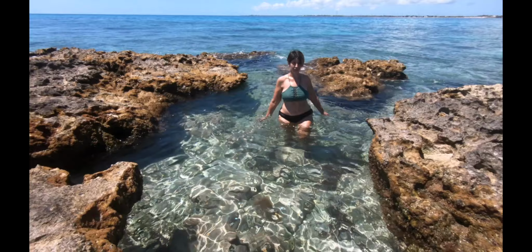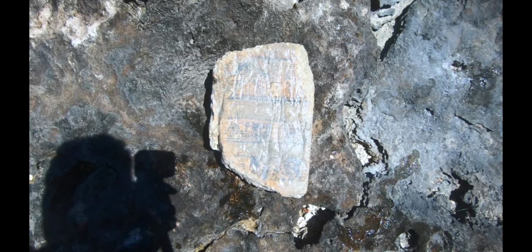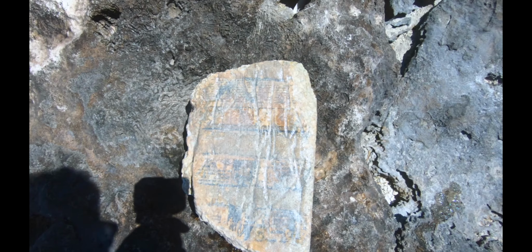Slice of paradise in the backyard, huh? All right, so we found this. It's interesting, it's got print on it. I don't know what it says, but it's rock. And it's just got print, it's weird. I wanna leave it here, but I don't know what the heck it is.